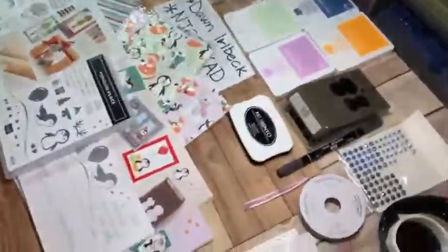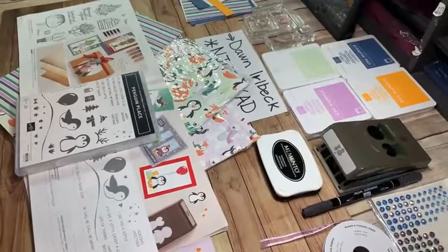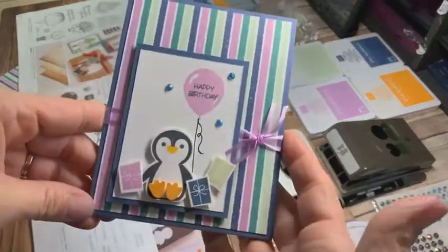Let me get my camera moved around here so that you can see my desk area. It looks like a mess, right? That angle is not attractive at all. But here is my card.